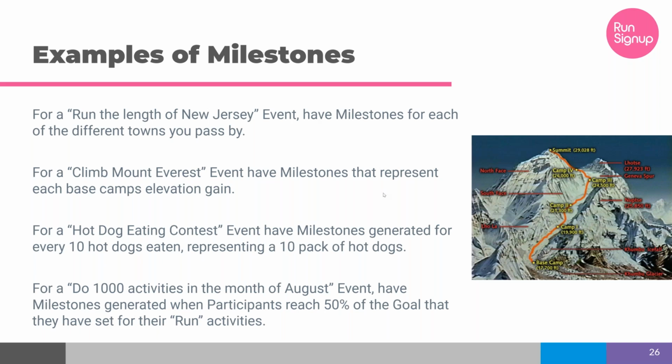And for the hot dog eating contest, like I said, generate milestones for every 10 hot dogs eaten, and you can have a little badge of a 10-pack of hot dogs. For a do 1,000 activities in the month of August event, have milestones generated when participants reach 50% of the goal that they've set for their run activities. So you could say, you have to do 1,000, but I only want to set a 50% goal on one of the activity types. There's just all sorts of fun things you can do here.